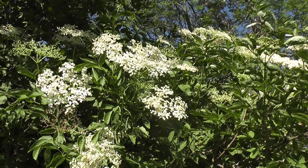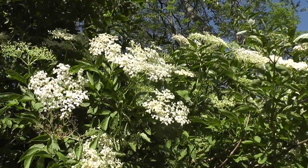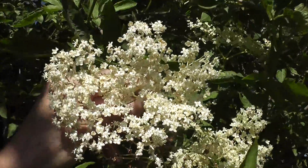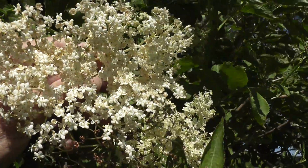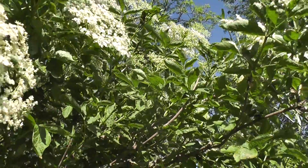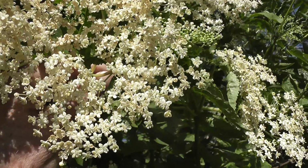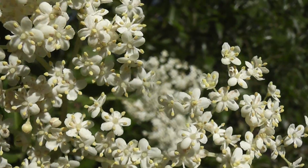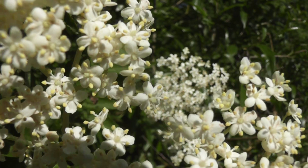And who could mistake the flowers of the elder? Eventually they turn into those dark blue juicy berries for making wine. But if you collect the flowers when the stamens are still a creamy colour before they go brown, you can make a nice summer drink, elderflower champagne. You need some flowers that have just opened. You can see on this flower the stamens are a nice cream colour. It's ideal. You need about 5 flower heads and a gallon of water, lots of sugar and a lemon.